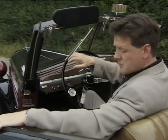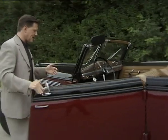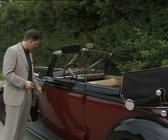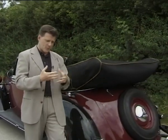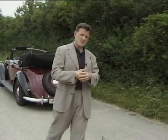Well, what a positively amazing car. It's been a fascinating trip to Ingolstadt here to celebrate 100 years of Audi tradition. It's quite amazing to drive a car like this, which is, after all, 60 years old. And it makes you think that the Audi tradition is something very special. At the time, just before the outbreak of the Second World War, this must have been the absolute bee's knees in automobiles.